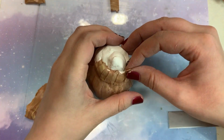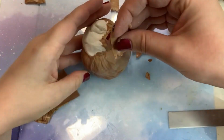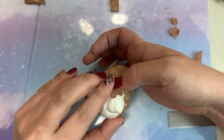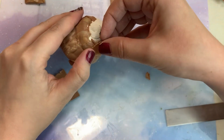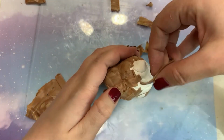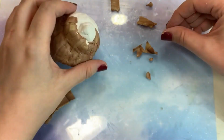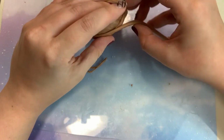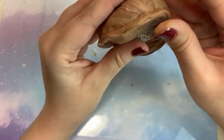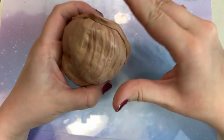I'm going to be applying the clay to follow the curvature of the shell and make it look like it's going into the curve of the shell spiral. After all the clay has been applied and there's no white clay showing, I'm now going to take some of the remaining marbled clay and make a little lip for the shell that will go around the bottom.